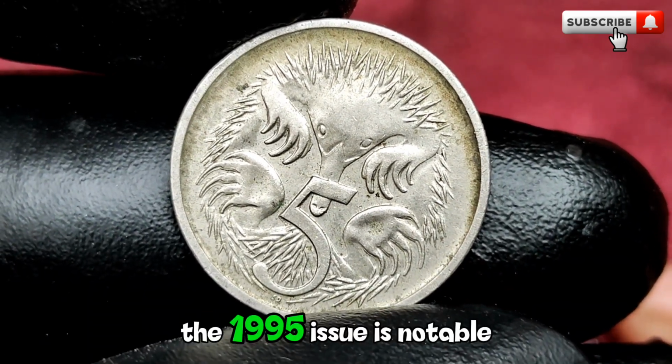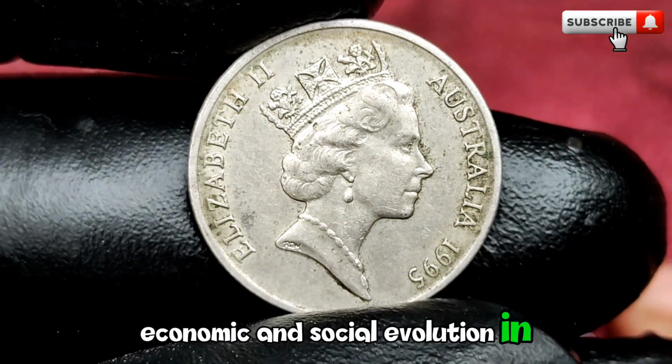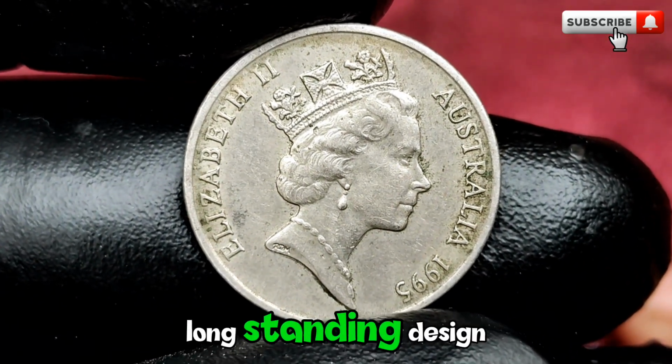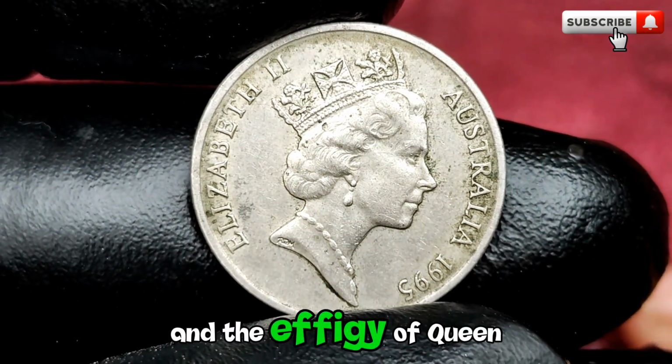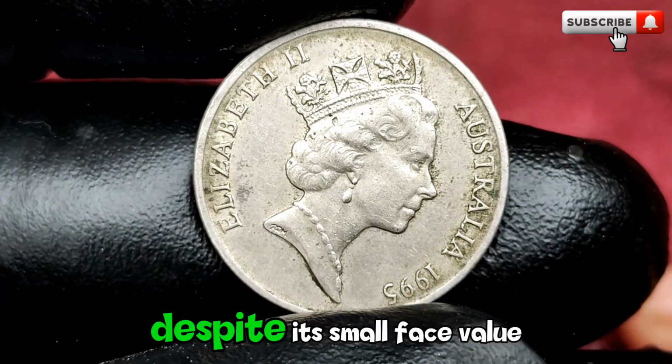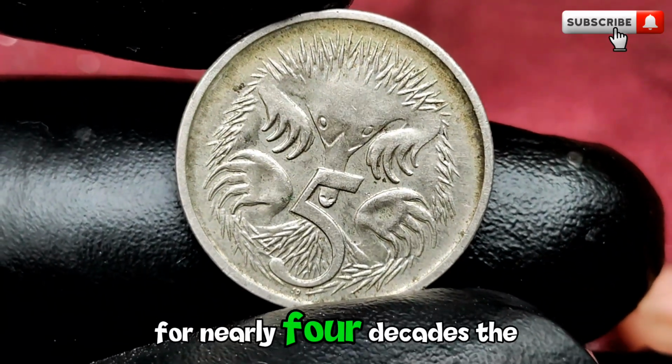The 1995 issue is notable for being produced during a period of steady economic and social evolution in Australia, where the coin continued its long-standing design introduced in the 1960s, featuring a unique native animal and the effigy of Queen Elizabeth II. Despite its small face value, it served an essential role in everyday commerce for nearly 4 decades.